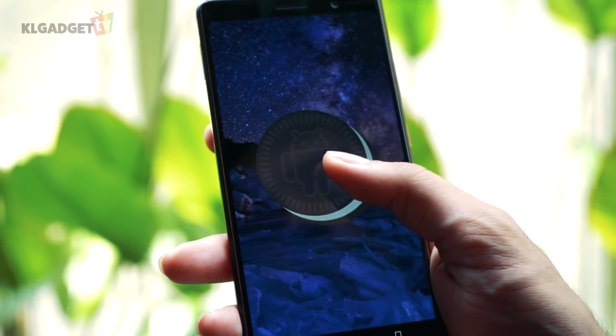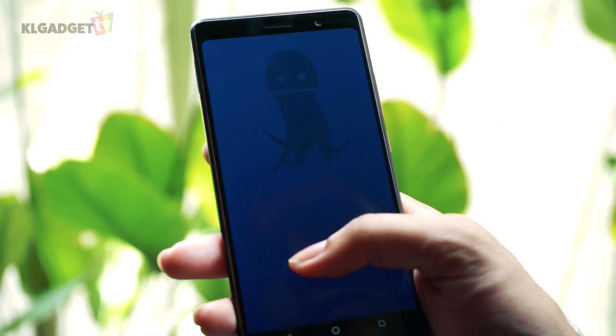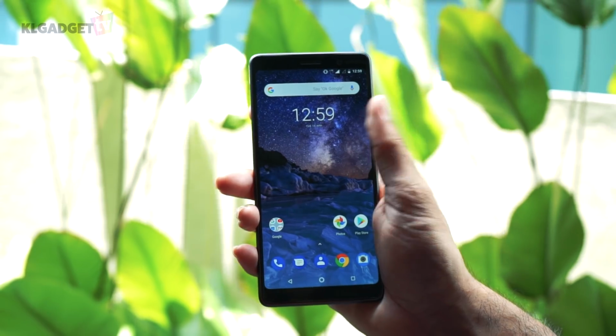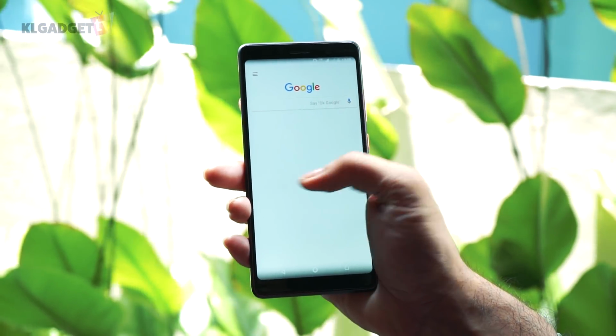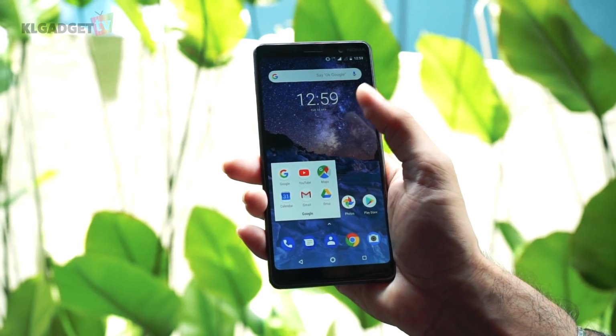Now, Nokia has said that the Android experience is going to be a pure Android experience, and so with that, Nokia is able to give you monthly updates and security patches as soon as they come out. So for those of you that are looking for security and want the latest Android updates, then the Nokia phone is definitely something that you should look at.